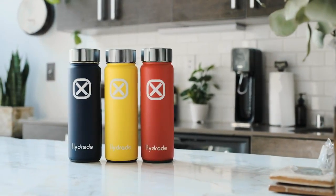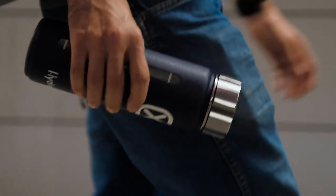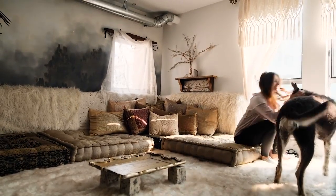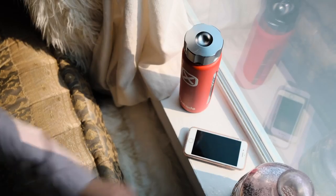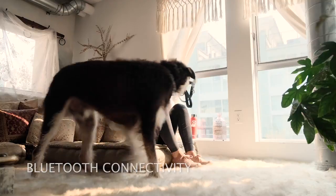Meet the Hydrade bottle, a revolution in hydration technology. An insulated water bottle meets a smartphone. With user-friendly software, Hydrade makes it easy to sync to your smart devices. Just pair it once and you're good to go anywhere your adventures take you.